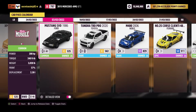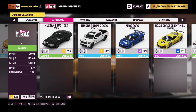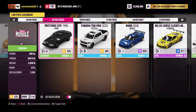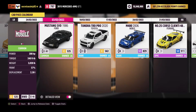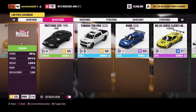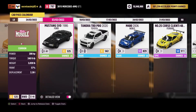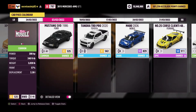Then we got the Mustang SVO, the only Mustang we've ever had in a Forza game to not have a V8 engine, as it's got the 2.3 litre inline 4 turbocharged engine, nicked from a Pinto no less, although obviously heavily modified. And yeah, really enjoyable. It doesn't weigh very much, and yet it has a decent amount of power and torque, and it's really fun to drive, and easily one of my favourite cars to drive in online racing as well when upgraded.